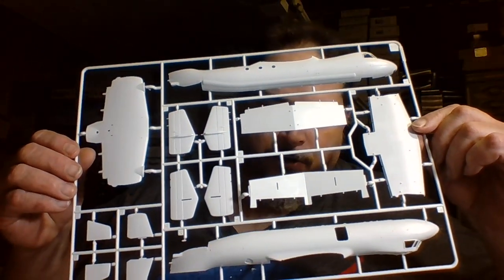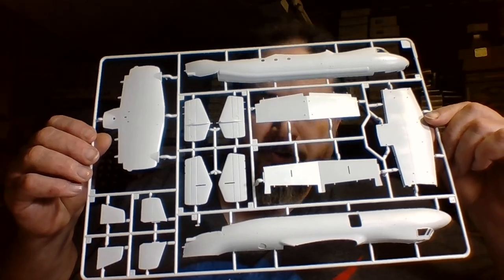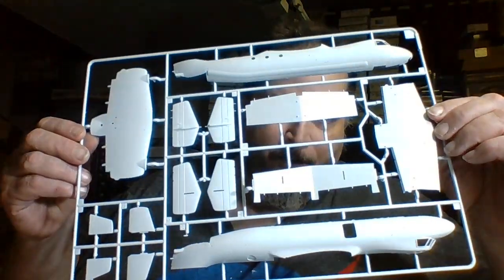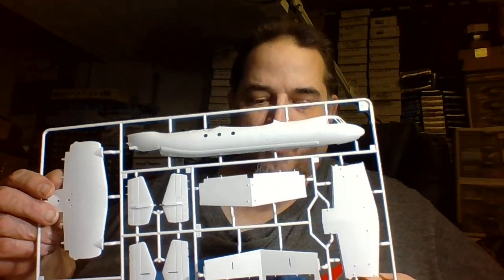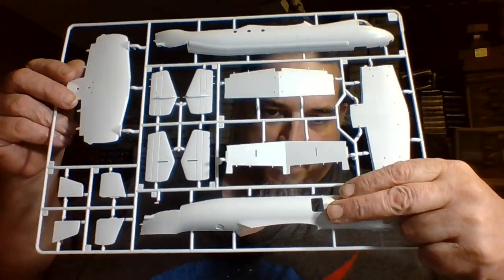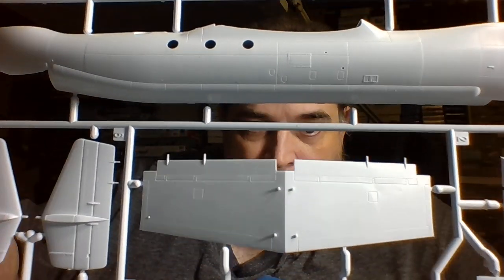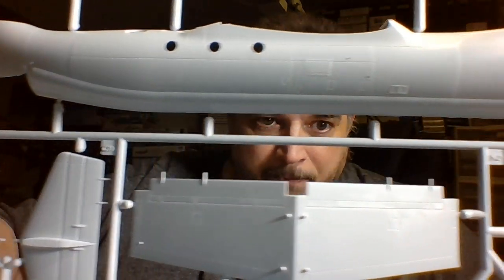This is the fuselage and the wings, or I should say the tail part of the wings. And no, it's just a tail. Of course, you're going to notice right here the boarding ladder, which you can display open on the fuselage. Take a look at the detail. Very nice detail.